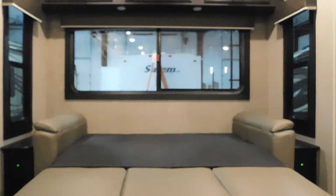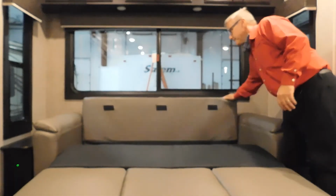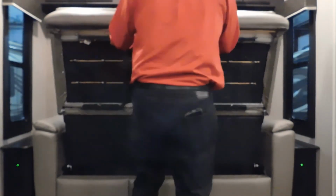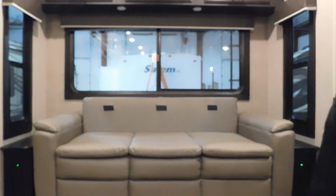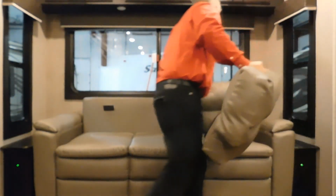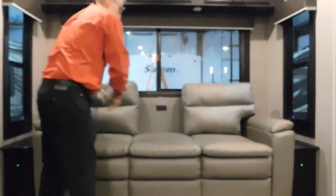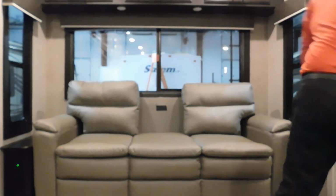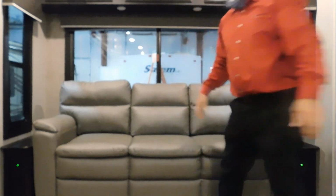Reverse the process to put everything back. Lift it back up. Stand in the middle. Lift it up. Fold these in. Fold it down. Turn your cushions. Like I said, they're Velcroed on there, so they'll go right where you want them to. And just that quickly, back to a sofa.